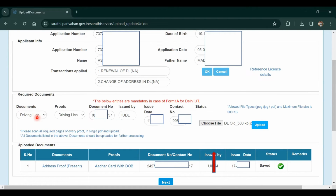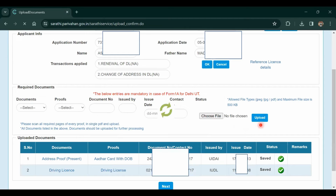Similarly, you can choose driving license here. Proof is driving license, enter the document number, issued by, issue date, contact number, choose the file, click on upload here, and then you'll see it will show driving license is also uploaded here.